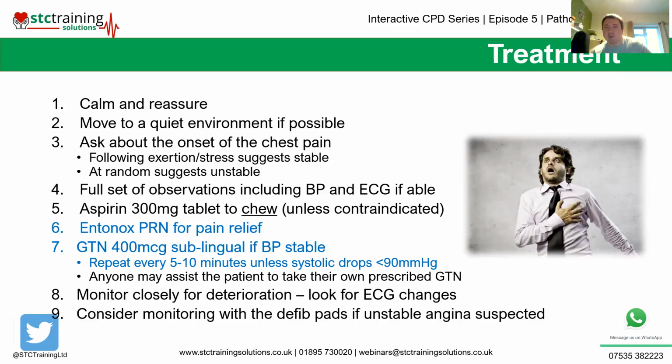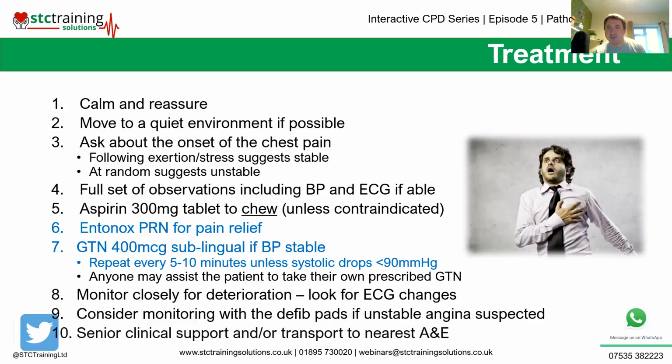So yeah, I think that's routine for me. I think most clinicians in the ambulance service, once they identify a big stonking MI, tend to put defib pads on to monitor the patient just in case they do go into VF. I've seen it happen enough times to know that it certainly can.